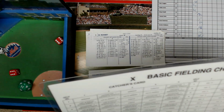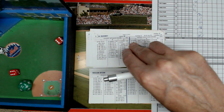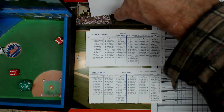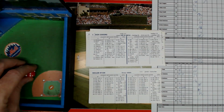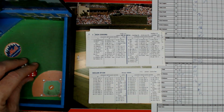He will, no. It drops in. And digging for second is the speedy Bunbury, and he's in there with a double, leadoff double for Al Bunbury. Just a ball that the left fielder Valentine never really read very well. He just kind of misjudged it, or just didn't get a good read off the bat and didn't get to it, and it dropped in there. Should have been caught.